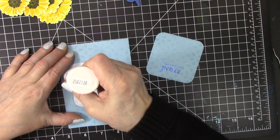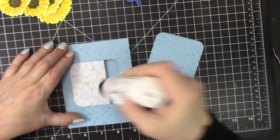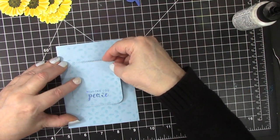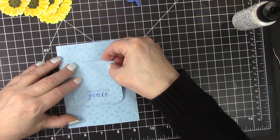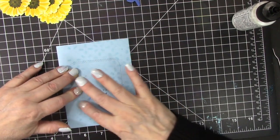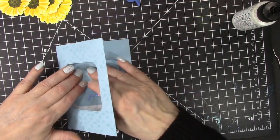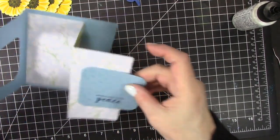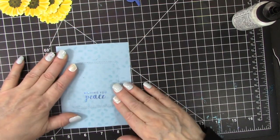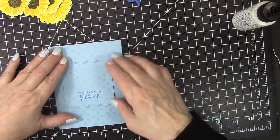So our stenciled and foiled piece goes in there where we had cut it off. And then when it opens, it's going to open up like that, but it's going to mail flat, and then this is going to pop out, which I think is a very fun fold.